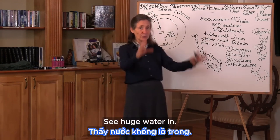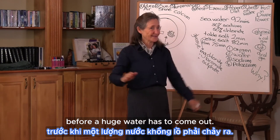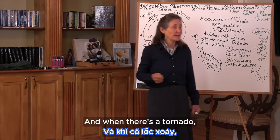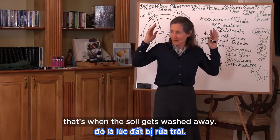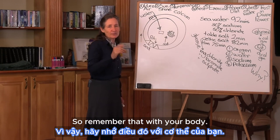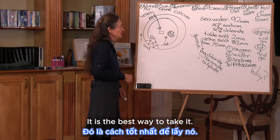See, huge water in, it's not long before huge water has to come out. It's like watering a plant. And look how God sends the rain, little by little by little. And when there's a tornado, when there's a torrential downpour, that's when the soil gets washed away and flooding can happen. So remember that with your body. Take it little by little. It is the best way to take it.